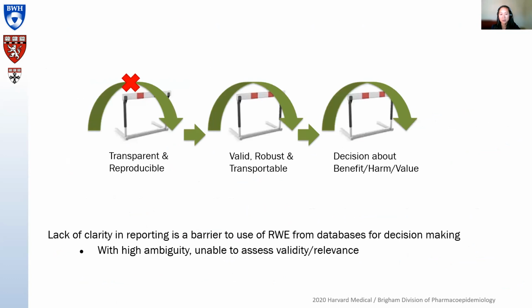Now, improving reproducibility is important because the end goal of generating evidence from real-world data is to help inform decisions about the benefit, harm, or value of medical interventions. But to do this, we need to have confidence in the scientific approach. Is it valid? Is it robust? Is the evidence transportable to different populations? And in order to have that confidence, we need to understand how the evidence was generated. And it's at this foundational step that we have our initial hurdle to get over, where lack of clarity in reporting is a barrier to use of real-world evidence in decision-making because of the high ambiguity about how the evidence is generated. It makes it difficult to reproduce findings, assess the validity of methods, or evaluate their relevance for the question of interest.